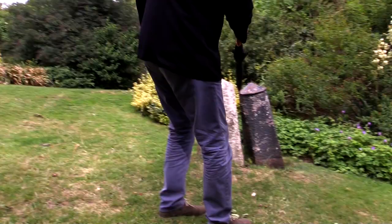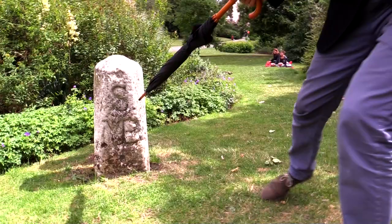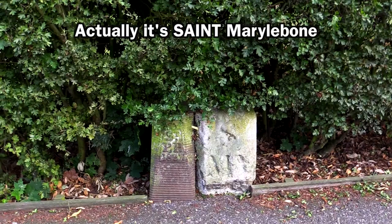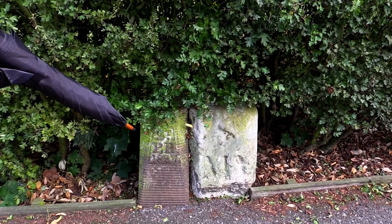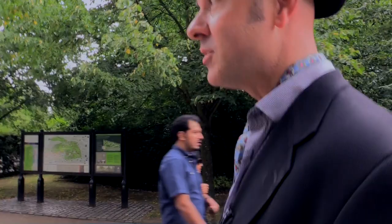These are those boundary markers that I was telling you about in the other video about Peter Pan's tombstones. They actually divide the edge of what used to be a parish boundary. It's SMB, South Marylebone, is that? And this one, I think that's the parish of Paddington. No, it's the parish of St. Pancras. So this bit is called the Avenue Gardens, but there's lots of different parts of Regent's Park.